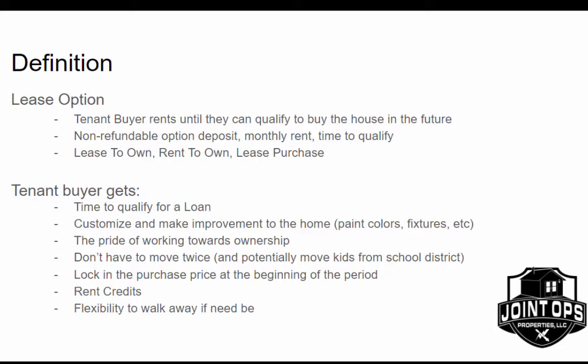They can also lock in the purchase price, and they do that at the beginning of the lease option when they sign all the paperwork. That's locked in for 1, 2, 3 years, however long you decide. Like I said, we typically do 1 to 2 year terms. They can also build up rent credits during that time. It's really up to you how much you want to charge. We have some deals that don't have any rent credits, and some that have $300-400 a month rent credits.